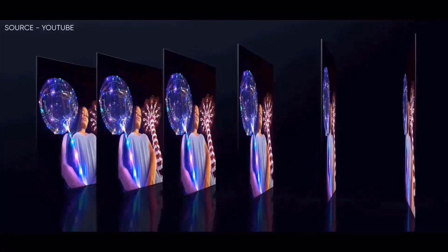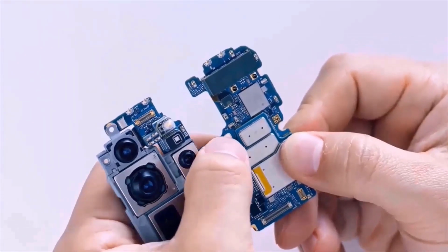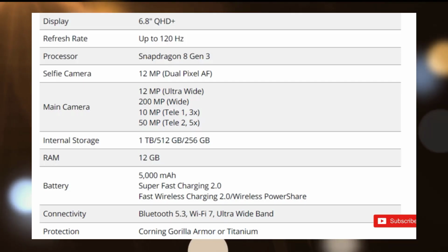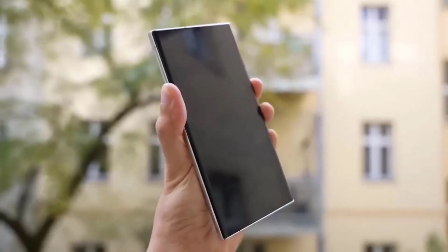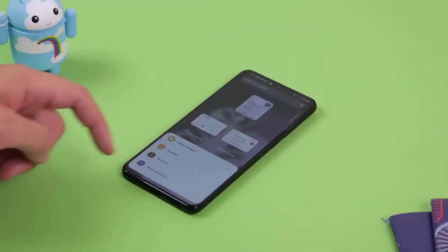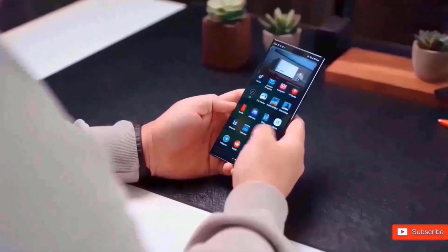These include a Snapdragon 8 Gen 3 engine, a 6.8-inch QHD Plus screen, a 200-megapixel main camera with a 12-megapixel ultra-wide lens, and 10-megapixel and 50-megapixel options for telephoto shooting at 3x and 5x zoom settings. It's worth noting that Samsung has previously used telephoto lenses with varying zoom settings in its Ultra smartphones. This change to a separate 5x telephoto lens is extremely intriguing. Although the higher resolution may somewhat compensate for it, it is still a change.